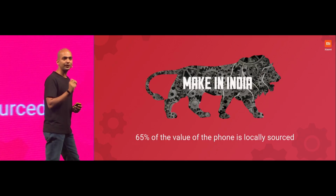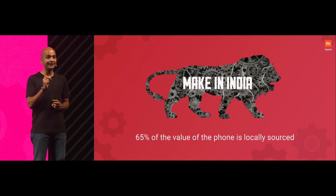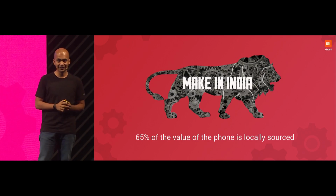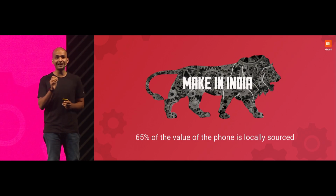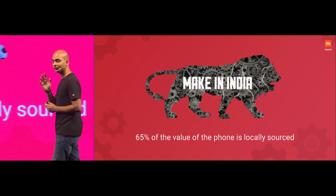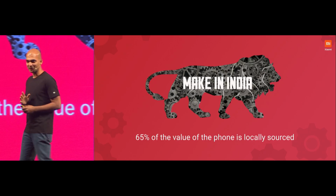And 65% of the phone is locally sourced. So yes, we will get all these tax benefits on 65%, and we'll pass it on to our Mi fans. But yes, we will still have to pay taxes and import duty on the remaining 35%, and also on some of the raw material of this 65%, right? So we'll try and keep it as low as possible.